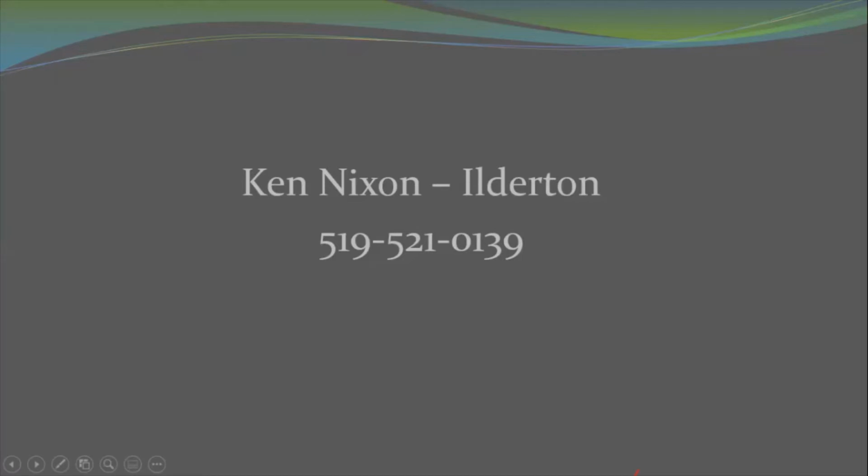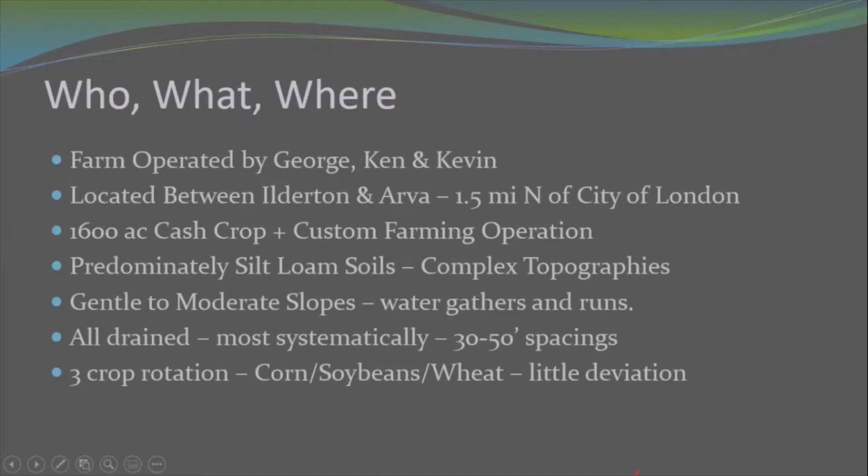So we're at Ilderton, halfway between Ilderton and Narva, a mile and a half north of the city of London. And basically with our back to the city, we farm in about a 10-mile radius in 3 directions. We're predominantly on silt loam soils with fairly complex topographies. We're not on this nice tabletop stuff, with a brick under one corner. So we do have water gather and run, and that's part of the reason why we adopted no-till and covers and all this sort of stuff. And we're on mostly systematically drained ground.